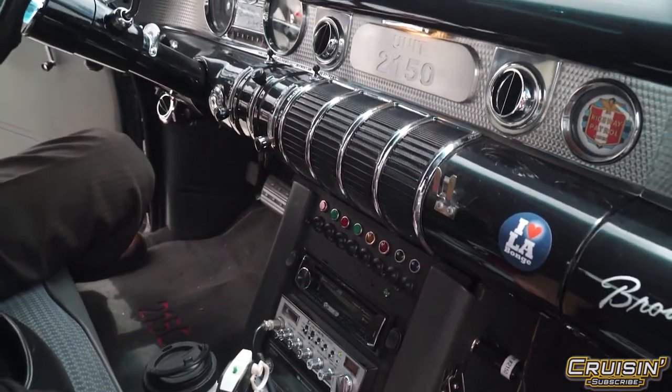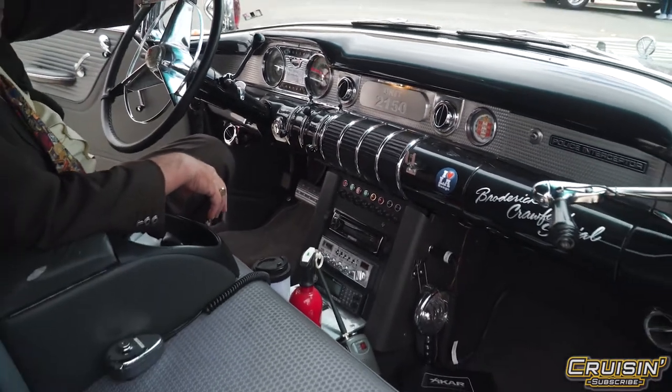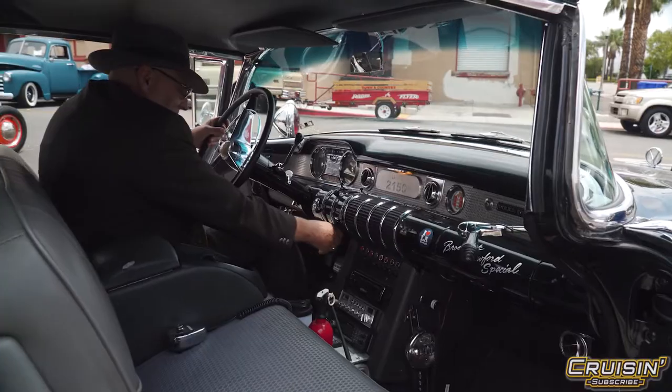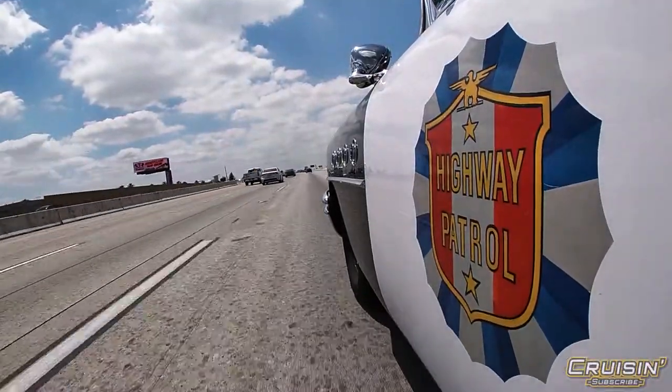I drove it. I said it needed air conditioning. We put it in. It needed power steering. We put it in. It needed cruise control. We put it in. Right now, it's driving great, since I had all the suspension redone on it recently.